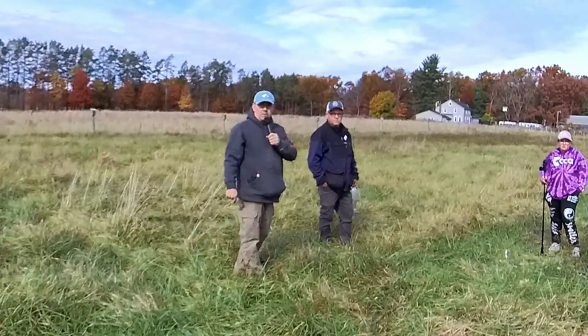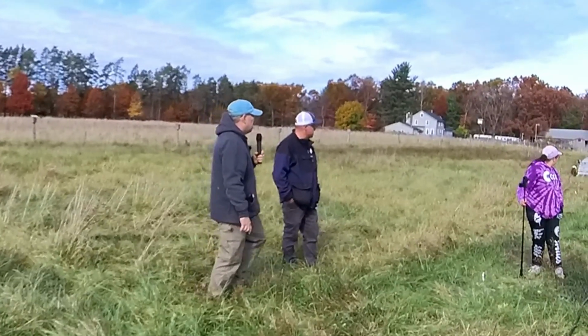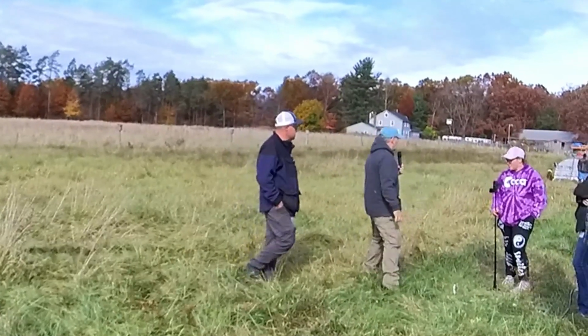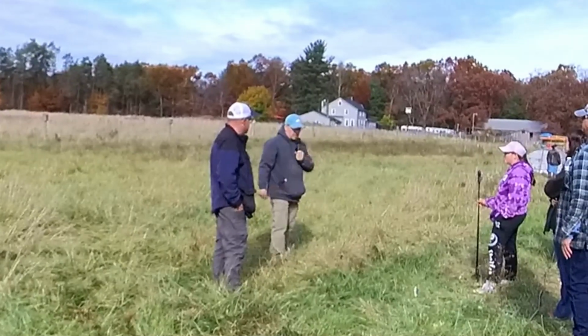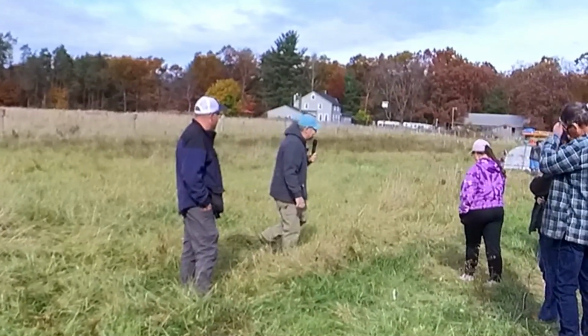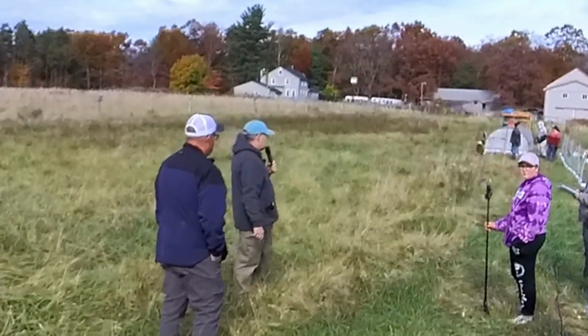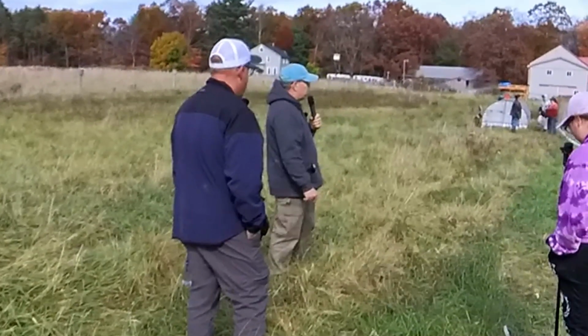So, questions on that? Russ? Yes, sir. In terms of your netting, is that leftover netting, or are you able to buy netting like that? You can buy it. The Chinese sell it, most of the netting is Chinese, actually. That is electronet there, but it's just netting that I had laying around.